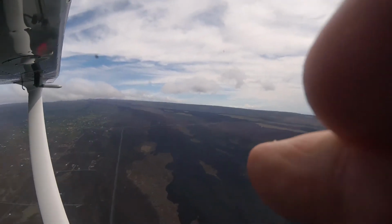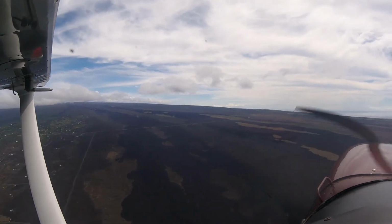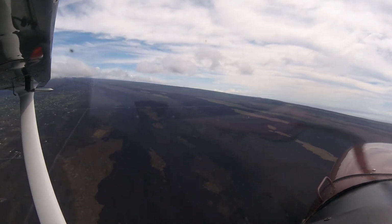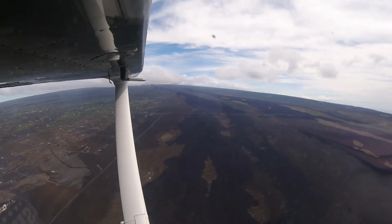So here, down below, from left to right, you can see these massive lava flows coming out of the side of Mauna Loa here from about 100 years ago. Oh, wow. You can really get an idea of the liquid nature of the rock, how it looks like a river poured out here, but looks solid rock.